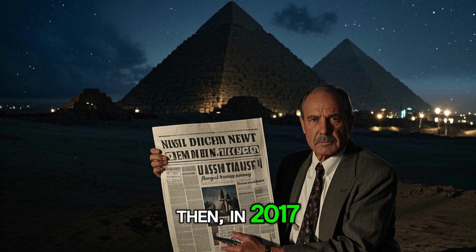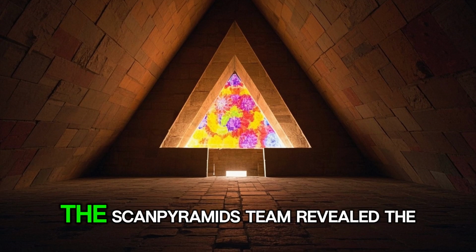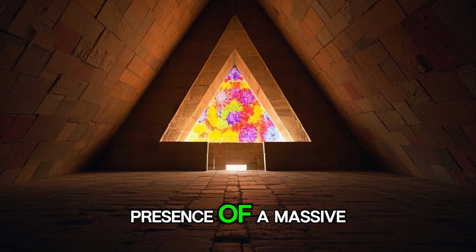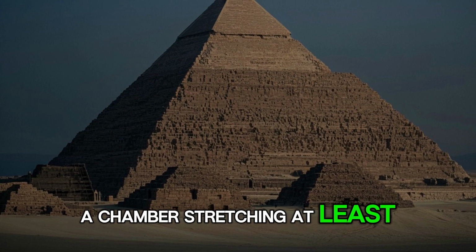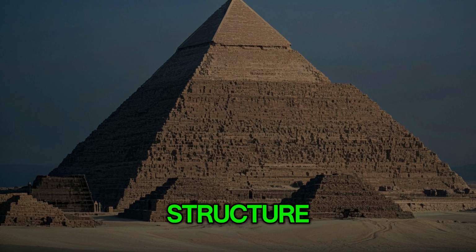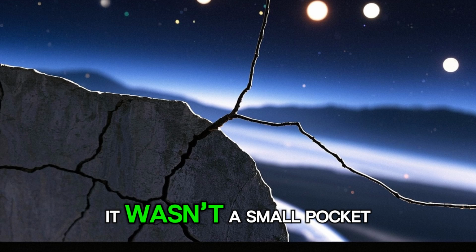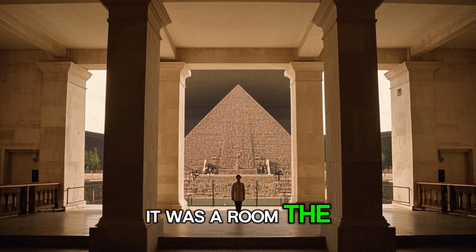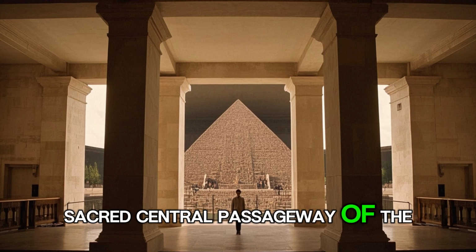Then, in 2017, the announcement came. Published in the scientific journal Nature, the ScanPyramids team revealed the presence of a massive, unknown cavity above the Grand Gallery, a chamber stretching at least 30 meters long, possibly longer, hidden in the very heart of the structure. They called it the Big Void. This wasn't a crack, it wasn't a small pocket. It was a room the size of an airplane, hidden just above the most sacred central passageway of the pyramid.